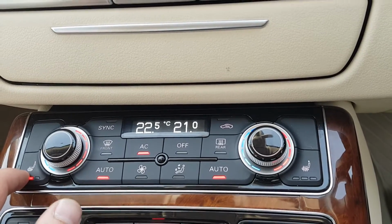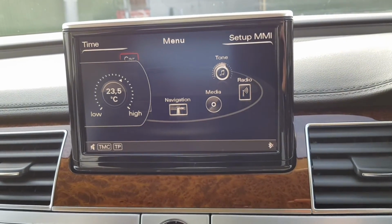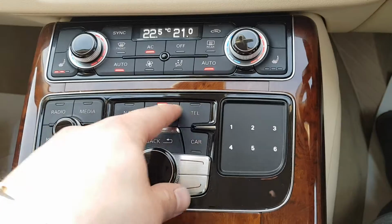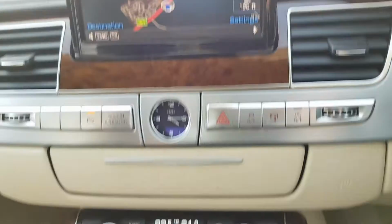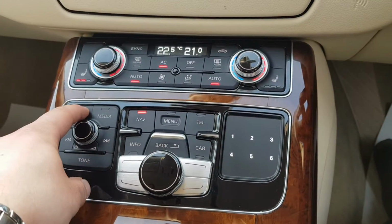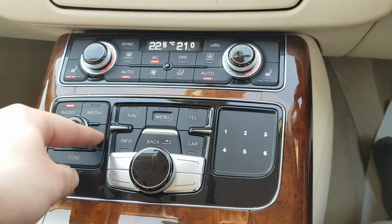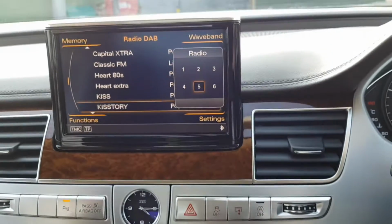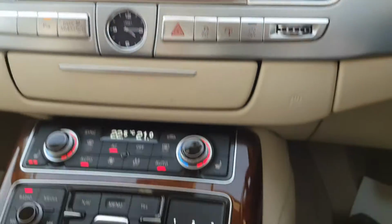So any settings that you change here also show up on the main screen here, so it's just easier to see what you're doing while you're driving. And down here you have some shortcut buttons, so if you wanted navigation, you can just press nav and I will just bring up the screen for you. And here obviously you have the radio, the media, and the volume control, and you can skip songs and change different radio stations. Now this is a touchpad here, so as you can see this will also change radio stations for you. It's just a quicker way of doing it.